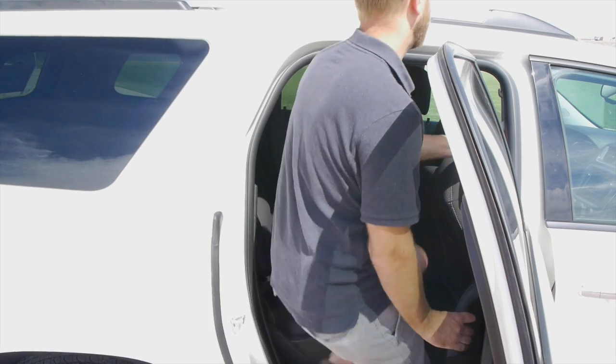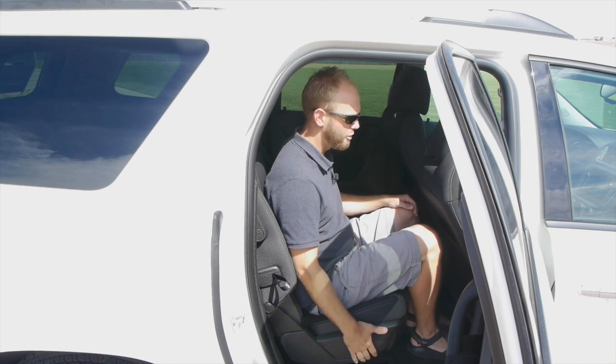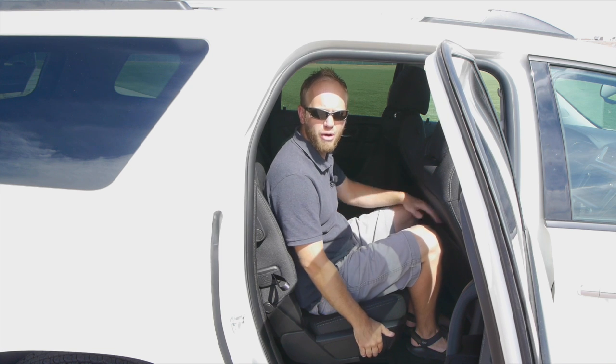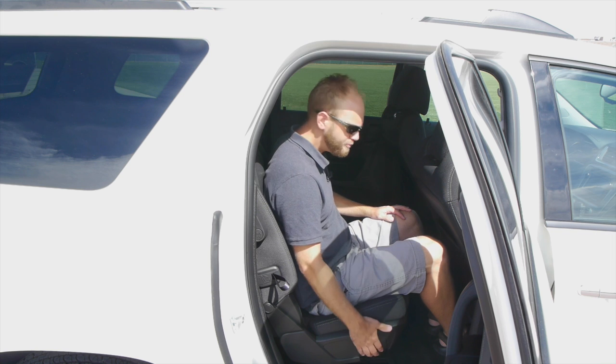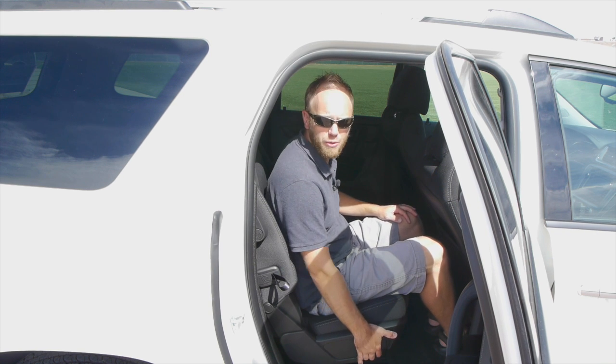Now, the second row here is very much comfortable. These do slide forward and aft to allow you to adjust, like I said, for that third row. I have the seat here with plenty of space in the first row, and I have a ton of knee room. I don't know if you can see it on the video, but I mean, you're very much comfortable right here. It'd be nice if it reclined a little bit more, but it's by no means bolt upright.